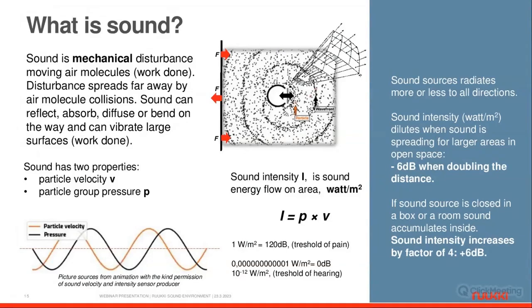So what is sound? Sound is a mechanical disturbance moving air molecules, and therefore work is done on the air molecules and they start to vibrate. And this disturbance spreads far away by molecule collisions. Sound can reflect, absorb, diffuse, or bend on the way while traveling, and it can do work by vibrating large surfaces.